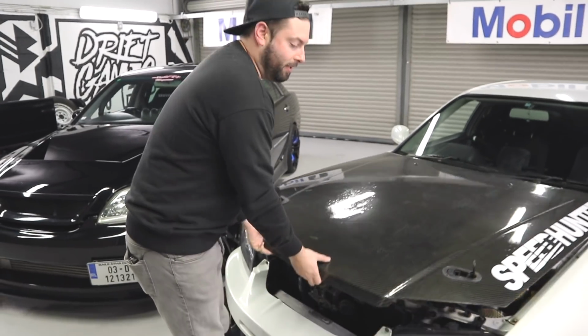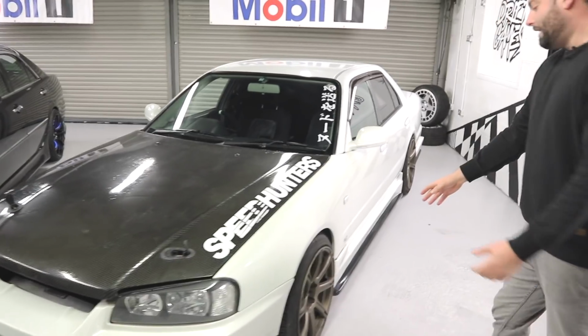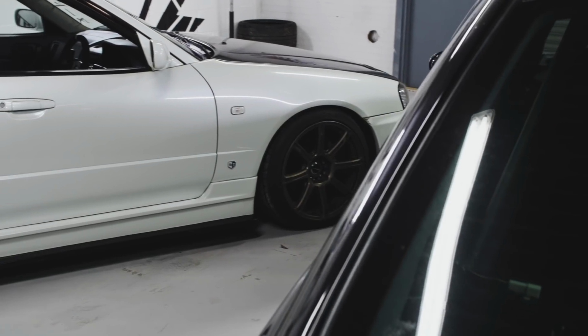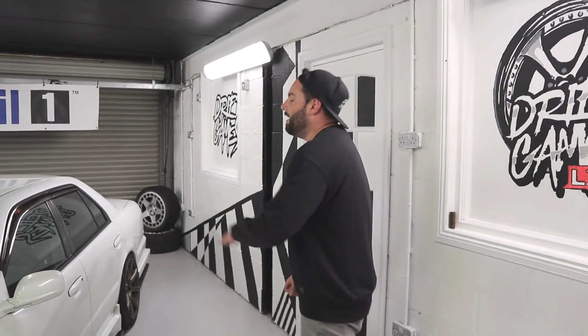So that's the showpiece. Carbon bonnet, HID headlights, and these are very, very special wheels. Obviously Work Emotions. A little bit scuffed, of course, these things have been in and out of a few car parks, but this is driven all the time. This isn't a show pony. This car has been driven every day.